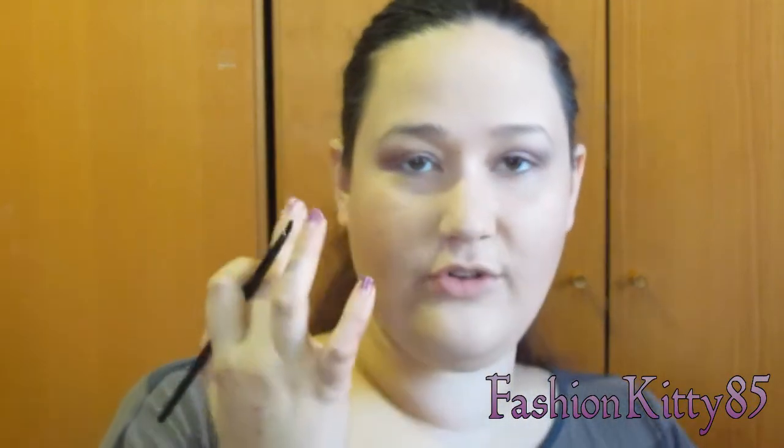Now let's see if I can do this without screwing up. I usually use a very, very tipped, defined brush and not a long one. So let's see if I can do this without completely messing up my eyeliner. I'm starting with this eye because my eyes don't tend to be equal. It's been recommended by my friend, a makeup artist, that I start with my off eye.